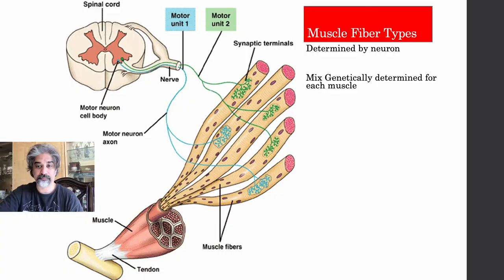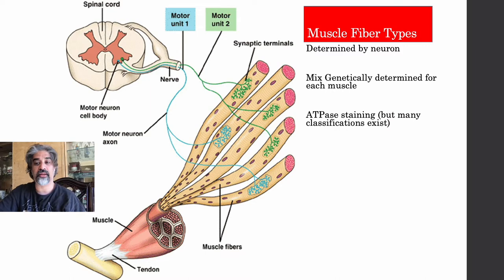We can now talk about neurons. Whether the muscle fiber is going to be good at using oxygen or not is determined by the motor neuron that innervates it. One way we can determine this is by staining them.